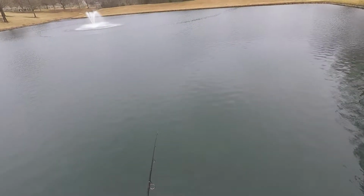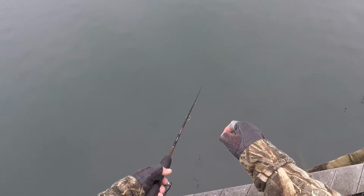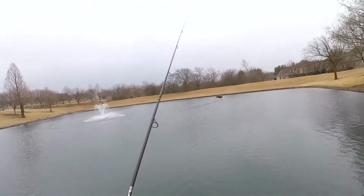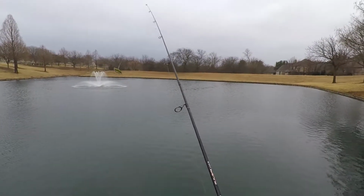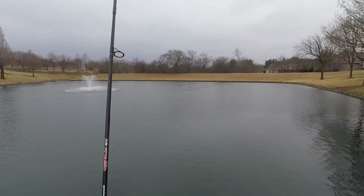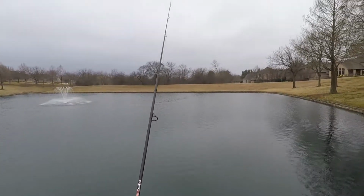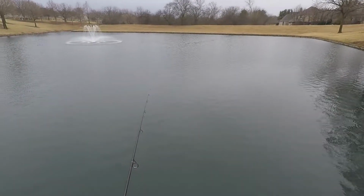So this little Z-63 lipless crankbait is phenomenal, guys. It's kind of like a bluegill color, and it just shimmers along. The cool thing is, when it first hits the water, it looks like a dying bait, and that's where I think the hit is going to come in. Yeah, you can cast that thing a country mile. Just a little twitch on the way down.